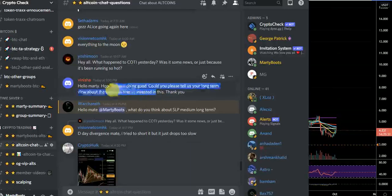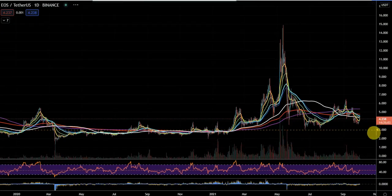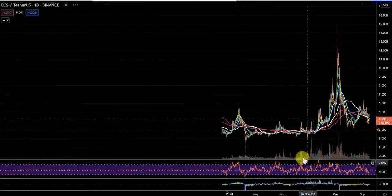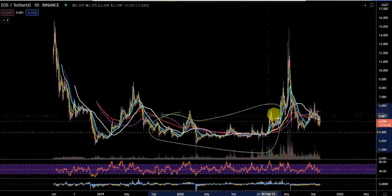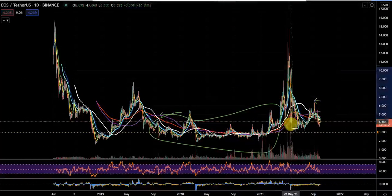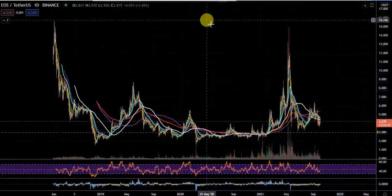So, EOS, you're heavily invested in EOS. It's been a bit of a struggling project from what I hear and from the price action. It's not done a whole lot in a considerable period of time. It had this one spike for like 2 weeks, and now it's back to crashing back down and back into this range. So, as a holder, it must be frustrating to hold it.